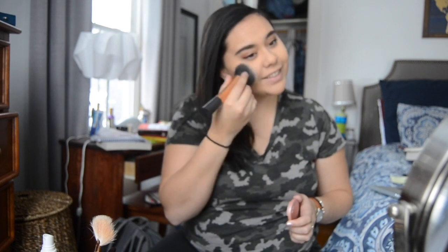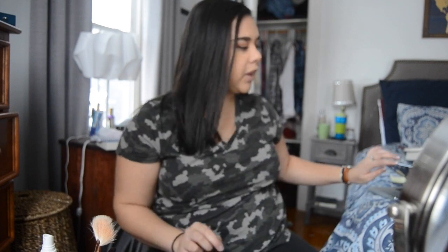Contour brush, a little bit of pigment. You can't even really tell with my foundation. And that is my blush look.